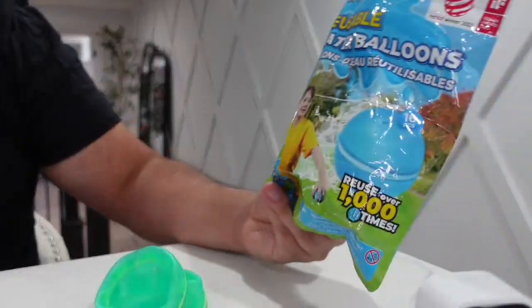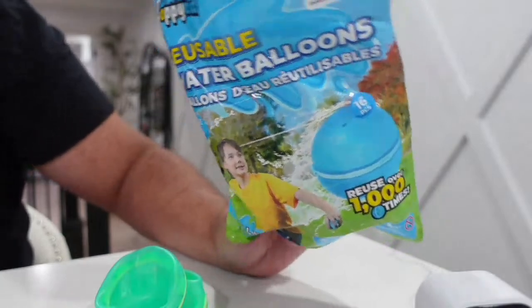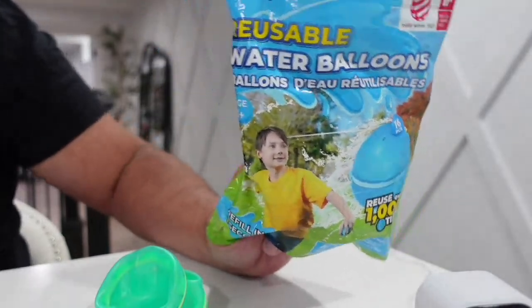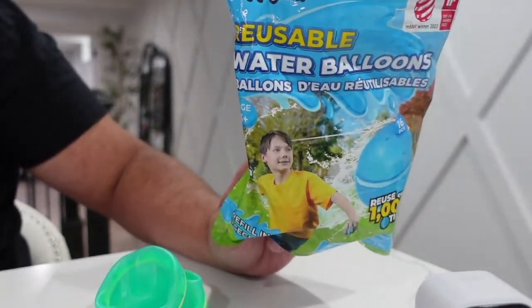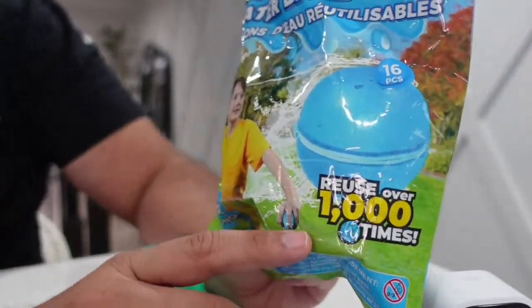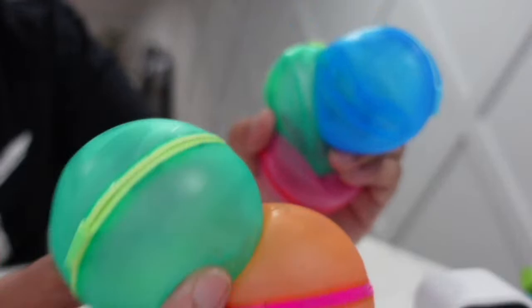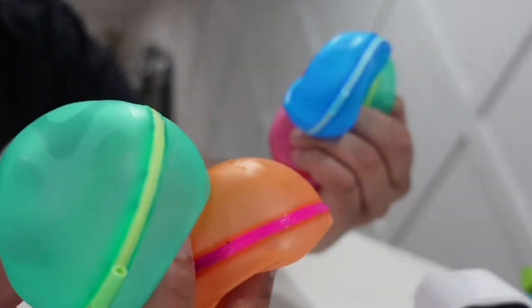And in this package here, you're going to get a whole bunch of different colors. So we got some orange ones, some blue, some pinks, some greens. And you're getting a 16 pack for, what was that sell price on that? $27.99 for these reusable water balloons. And it even says on the package, reuse over 1,000 times, which is pretty awesome. So again, this could be something that you may want to buy now and save for next summer if you don't want to use them before summer ends.